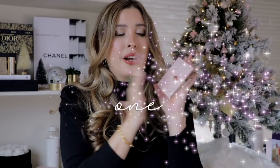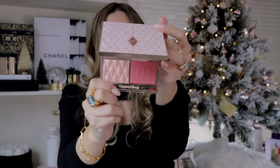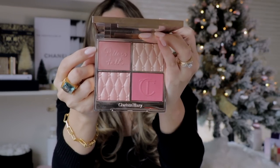The first product has to be her Pillow Talk Beautifying Face Palettes. You pick and choose whichever one you want, but this is the one that I have been going strong for. As you can tell, you cannot even read any more Pillow Talk in there. It is the blush that I'm using on my cheeks today. What a gorgeous, I'm gonna say it again, this is signature Charlotte Tilbury. This is her Pillow Talk signature makeup look in a palette.